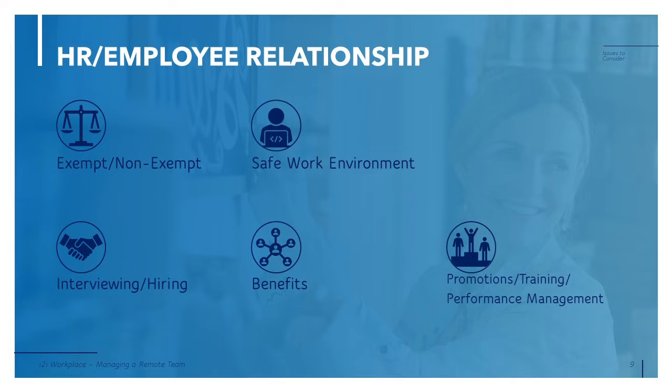Performance improvement. Some employees may have challenges working remotely without supervision. Typically, exempt employees are self-managing, but non-exempt employees may need more monitoring and feedback to ensure that they maintain a high level of productivity.